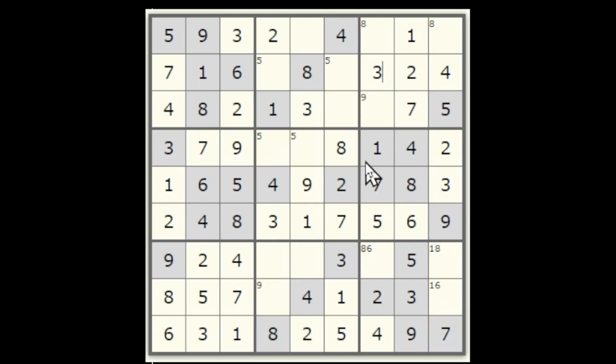What else can we see? We need to find a 5 for one of these 2 cells. We have a 5 down here, so the 5 goes here, and this cell a 9. Now we just need to find a 6 and a 7 for these two cells. There's a 7 already in this row here, so clearly the 6 goes here and the 7 here. The 7 here and here and here gives us the 7 for this column.